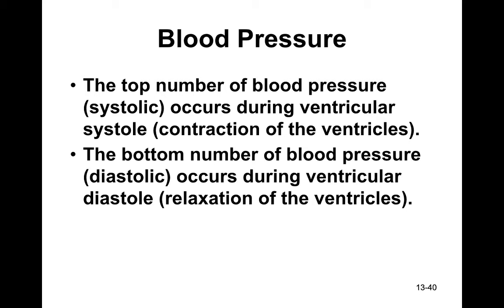And I hope it makes sense to you that you're going to get your highest blood pressure from the contraction of the strongest parts of the heart, and you're going to get your lowest blood pressure from the relaxation of the strongest parts of the heart.